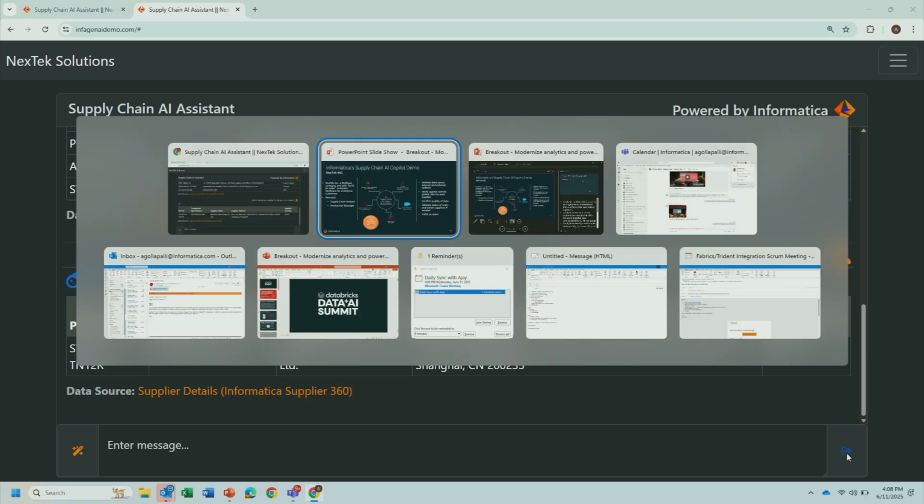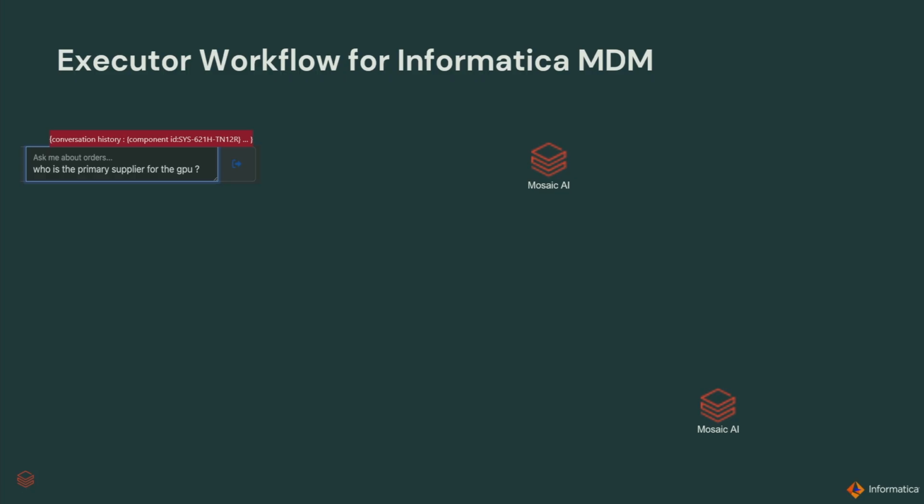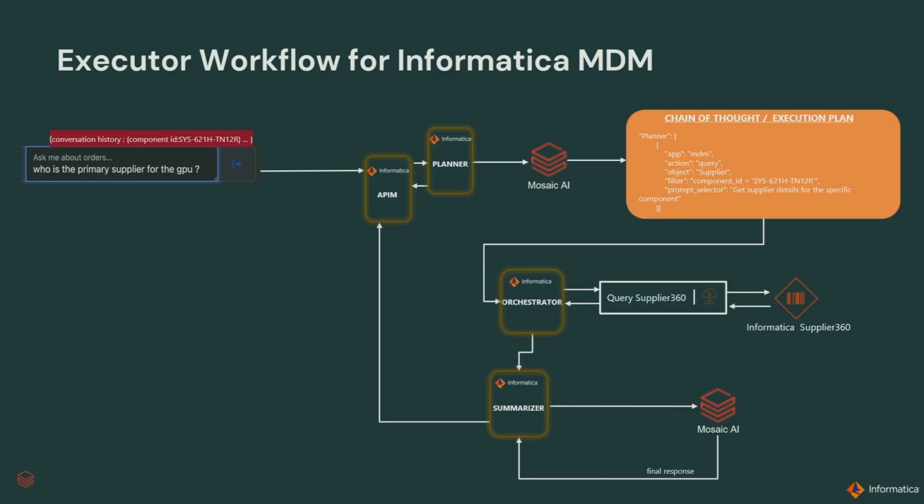How does it work? One thing I did not tell you is, when you looked at the entire query processing, I'm going to open up this query processing to show you. When I asked this query, the first step is to go to the API management layer. It asks: is this person asking repeatedly the same question? Is the person asking a relevant question?